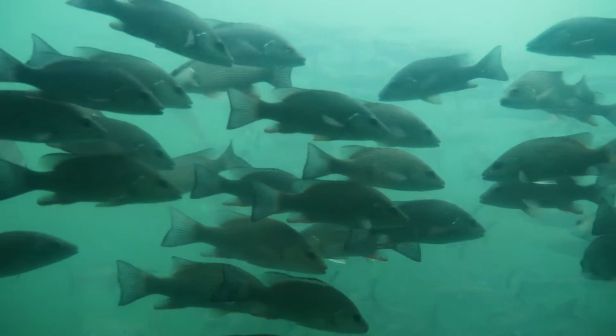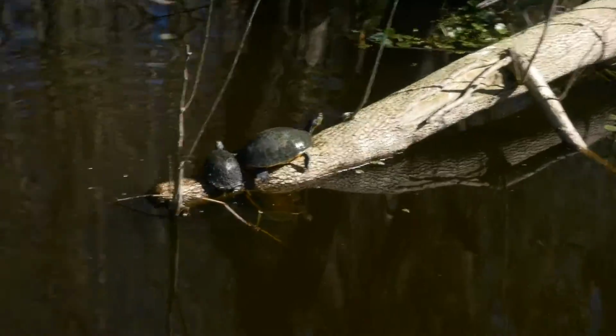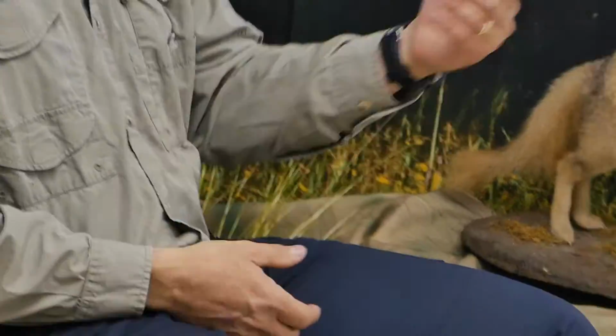Algae is the basis for the entire food chain. When we're pumping the nutrients into the system with the water, the food chain begins to flourish. We see a huge variety of wildlife here that basically thrive because of the nutrients that are flowing into the system each and every day.